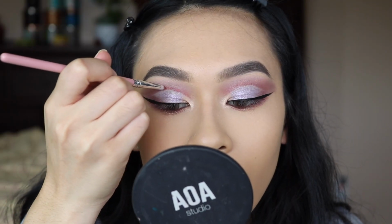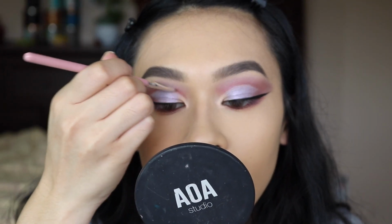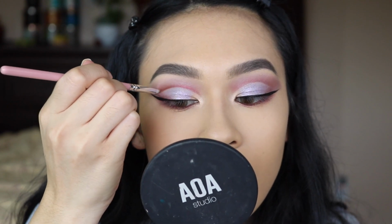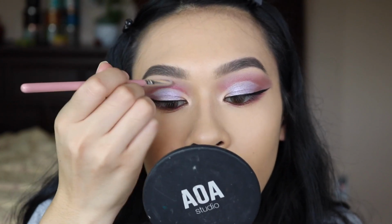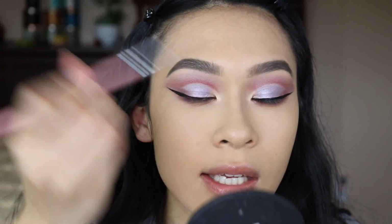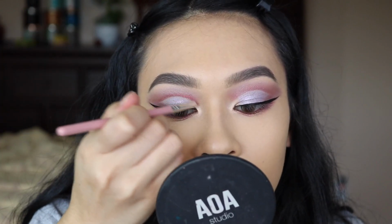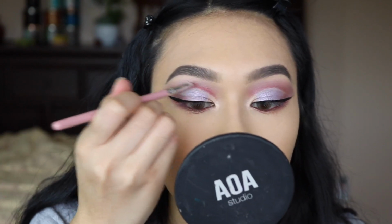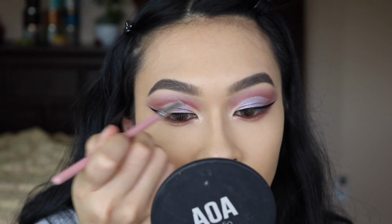And I'm gonna go back with Heartbeat and this itty bitty little detail pencil brush. And I'm just going to outline my crease again and then blend it up. So we're blending it into, what shade did I use? Belle Violet. And this is just gonna help make the cut crease just a little bit more stand out-ish.